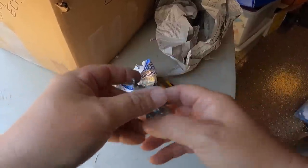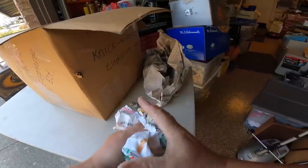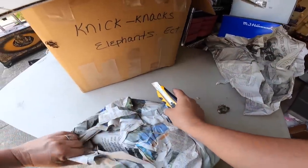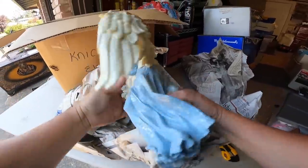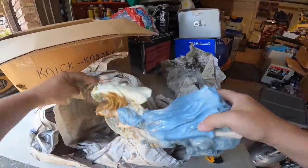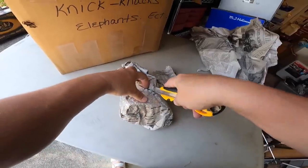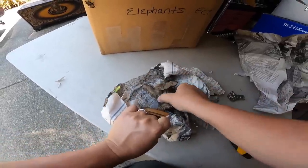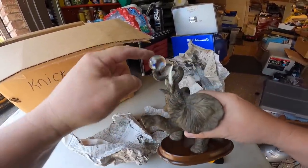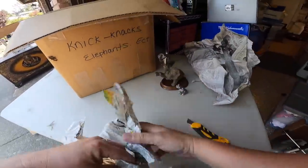This is a metal piece. It's got a significant amount of weight to it. I like that. I like that a lot. Finally something. $10. Why? There's a lot of tape on this stuff. Slows me down. Oh, okay. All right. A little better. Another elephant. A little globe in his trunk there. That's nice. Okay. Got a little set going there.